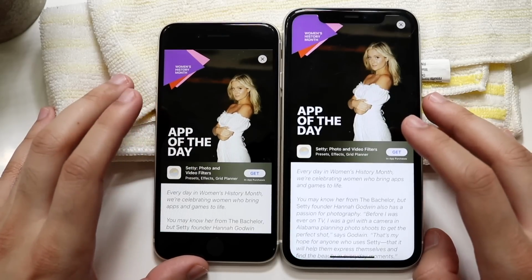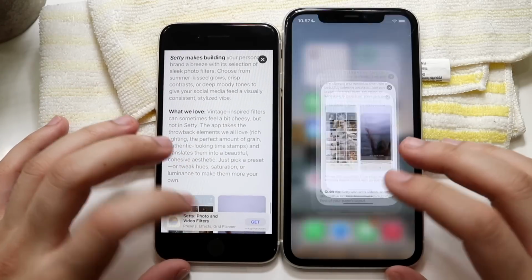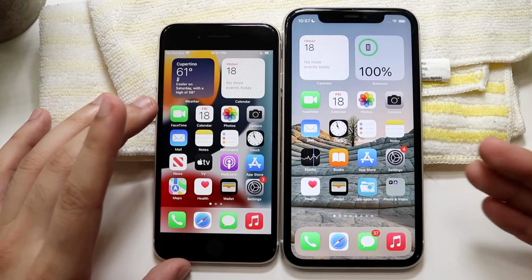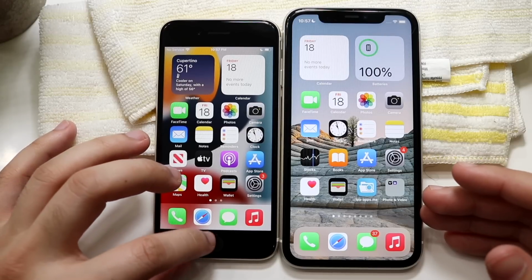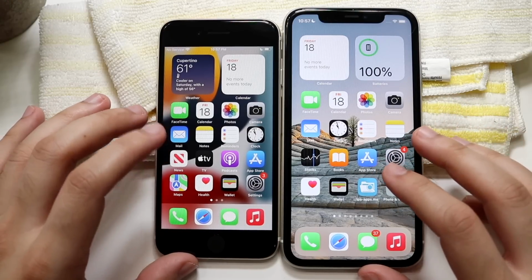Let's go get into this thing. Kind of the same thing. Now look at the speed when we go home. So 3, 2, 1. Look how much faster you're able to go home on the iPhone 11. That's because we have to wait on the home button animation on the iPhone SE 3. Kind of annoying. That's one thing about the iPhone SE 3 with the home button.